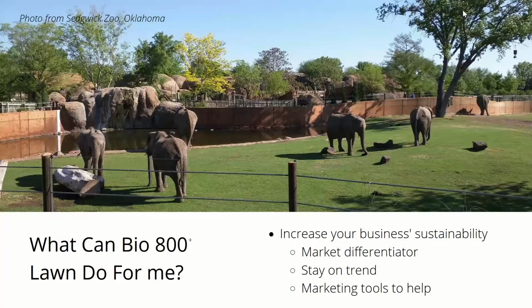So when they started using Bio 800, they couldn't put down any synthetic fertilizers. They just kept pounding it with Bio 800 on a monthly basis at the regular maintenance rate. And they were able to get all the seed to germinate and mature, and they were able to find the recovery that they needed to withstand these elephants in the enclosure. Once they saw these results, they started using it all over the zoo. And because it's an all-natural product, you don't have to worry about endangered species or harming any of the animals or anything like that, or what plants you're working with.